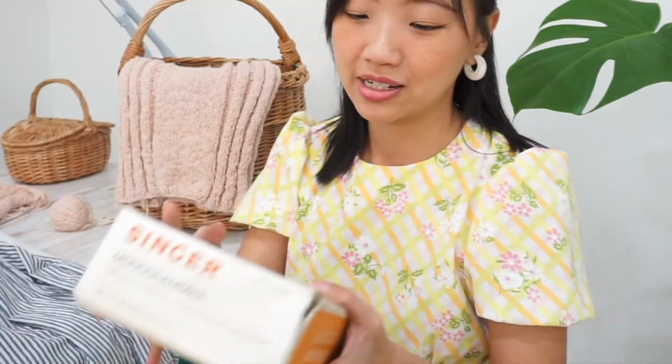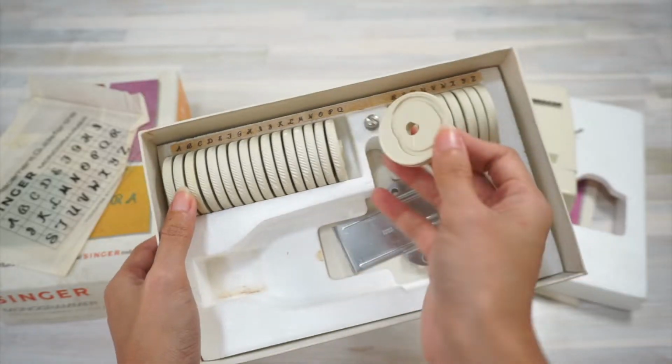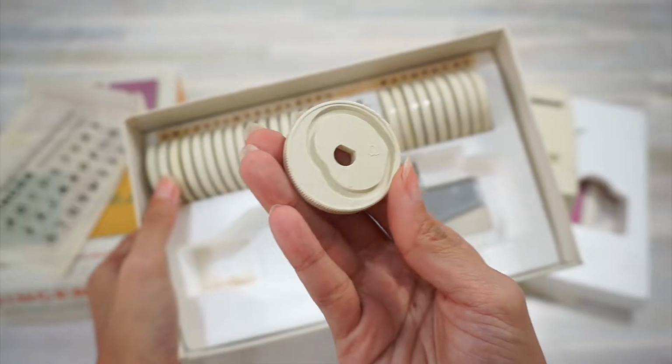I mean, sure, if you have a digital computerized sewing machine with fancy embroidery functions, you can probably do that with a single button, but this is more fun, right? So I got this from eBay a couple of months back and I have not touched it at all. I'm gonna spend some time trying to figure this out and I'm gonna head to the machine and embroider my initials.